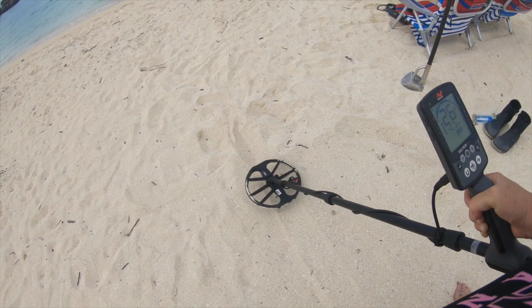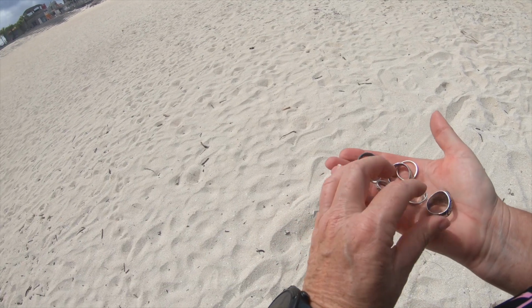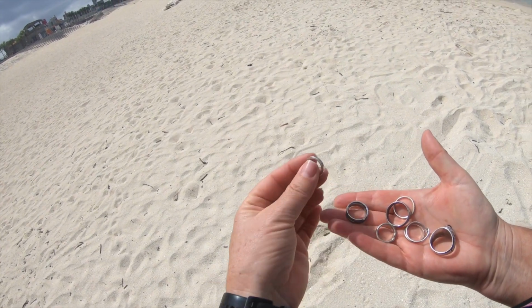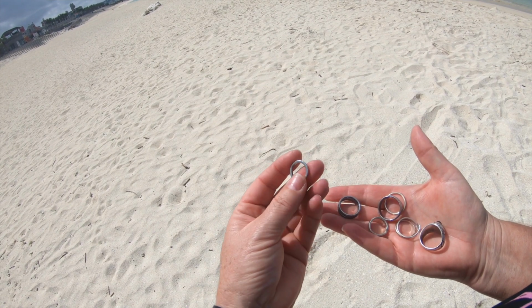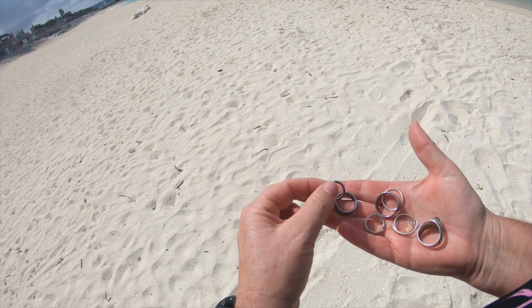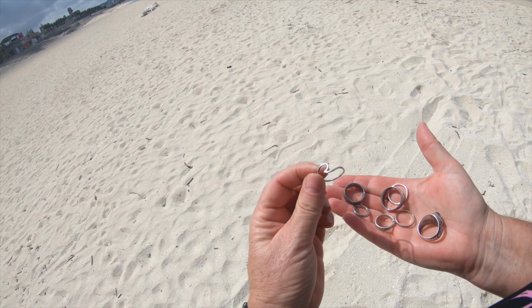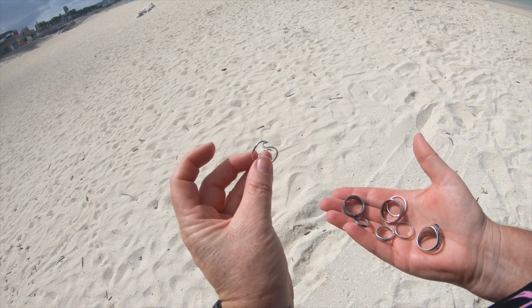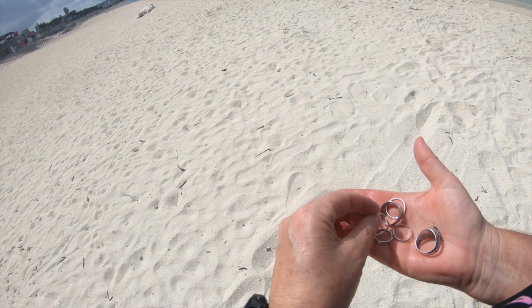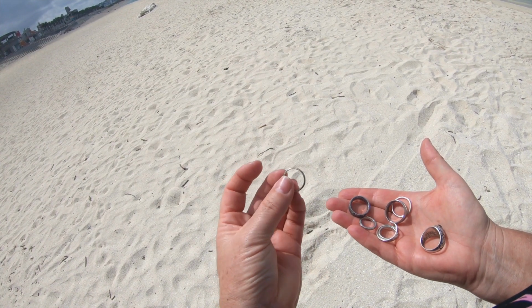All right. Now I'm going to bring out some other fun things that I have found on these beaches. All right, I brought some of the rings that I have found. This one isn't actually a ring, but when I pulled it out, I thought, oh my goodness, look at that fancy ring. It's not really a ring, but I want you to see how it sounds. This is sterling silver. Every digger I ever see pulls out one of these, which cracks me up.